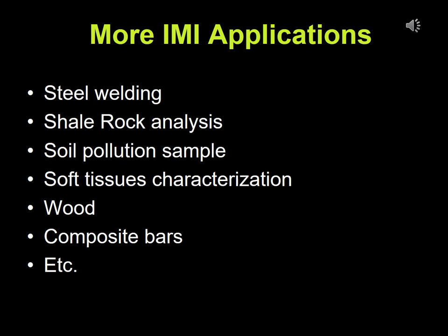A wide range of materials have been investigated in our imaging lab. For example, steel welding, to see the gap between the two pieces and the quality of the welding as well. Shell rock analysis, which includes the voids and the gaps between different layers in the rocks. Soil pollution samples, to see the distribution of polluted elements inside these samples. Soft tissue characterization is one of the major works that we're doing.